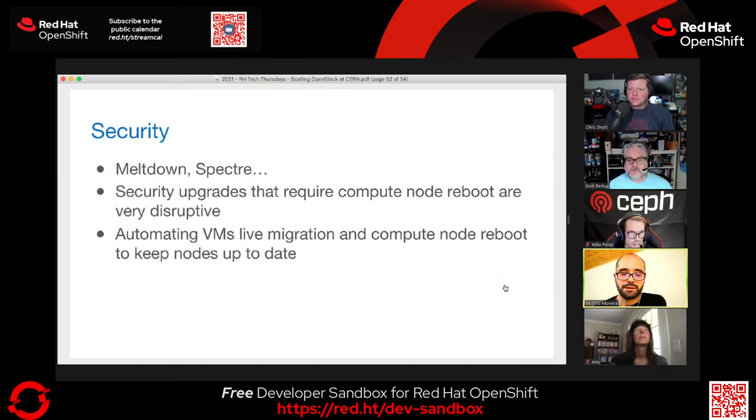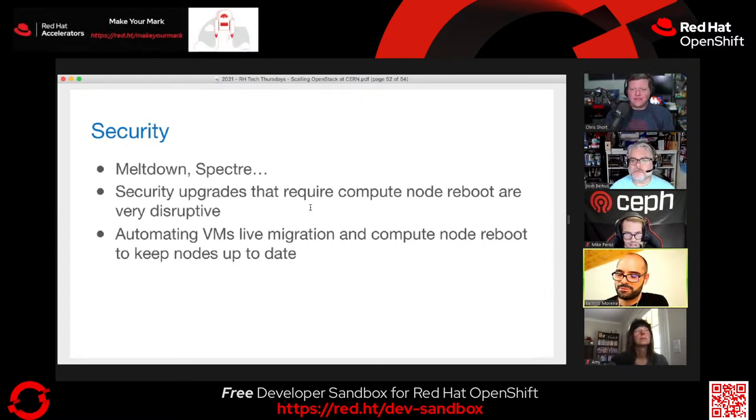Security, as you all know, Meltdown and Spectre, a couple of years ago, created a lot of fuss. So we needed to actually reboot most of our cloud infrastructure because of this. Also disable hyper-threading, reducing the number of cores available. And these operations, when you have thousands of nodes, take a lot of planning, a lot of work.